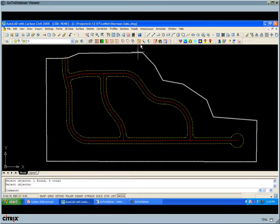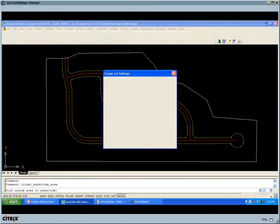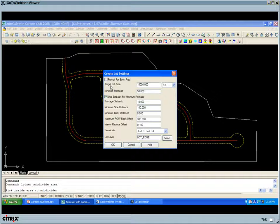All right, let's go ahead and set up our lots to subdivide our areas. And inside of here, it tells me in AutoCAD, pick inside area to subdivide. So I'm going to pick on the outside. And then it brings up, I can have it set up for prompt for each area. I won't do that. I'm going to keep it at 15,000 square feet with a minimum frontage of 50.